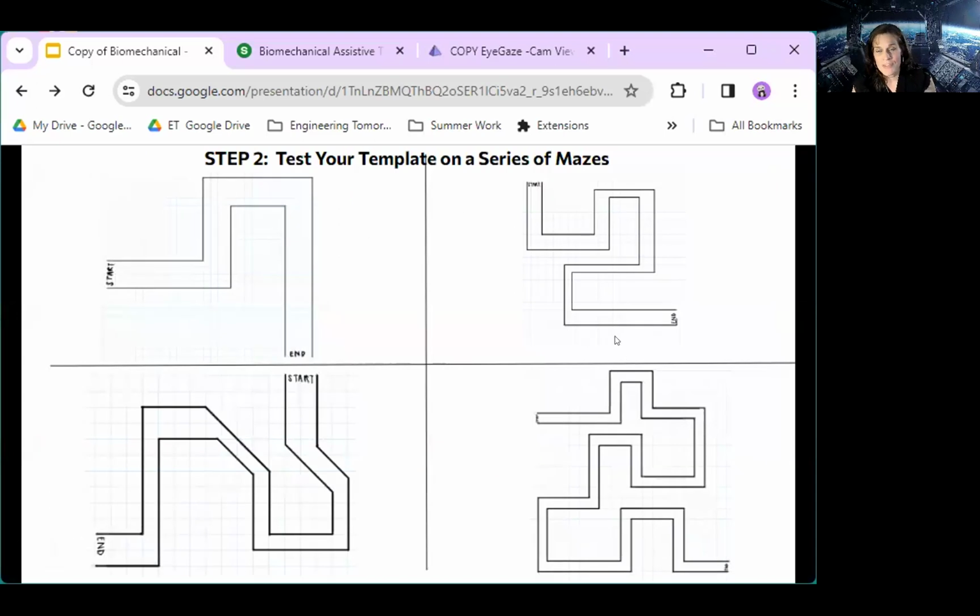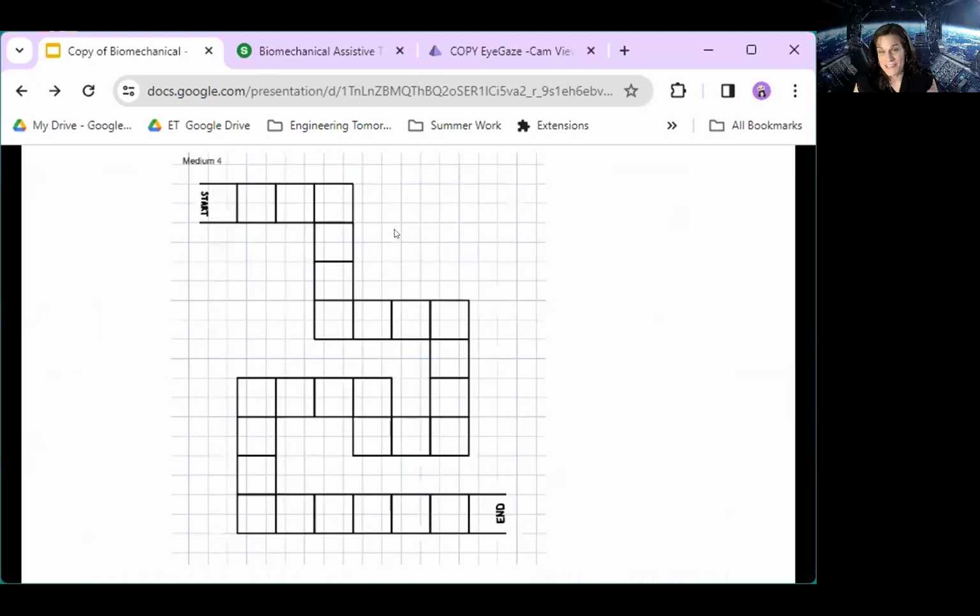On the screen, you'll see we've also included in your workbook directly in there various levels of mazes. So we have an easy, a medium, a hard, and an expert level. I cannot wait to see which ones you guys are going to try. One other thing for you.